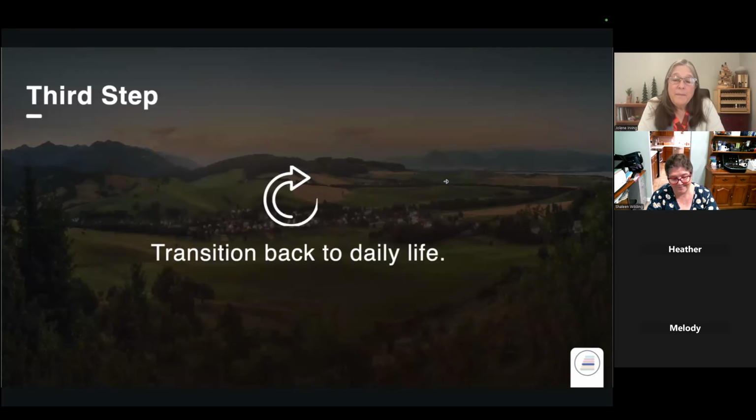Okay, the third step is to transition back into daily life. We go, oh darn, I don't have time. I want to stay out here, right? So you do that just by, I don't know, a thank you for the experience and an intention to keep that feeling with you. And then have to come back to reality. But it still grounds you for the day, for the week. And it's just so powerful.